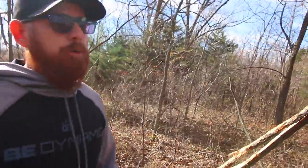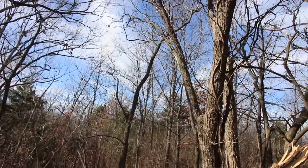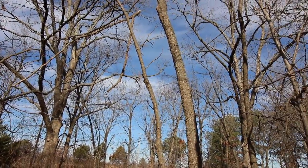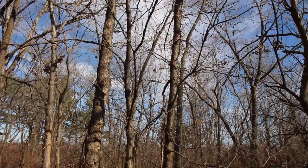All right, so right here we're in the thickest point of the woods probably. You can kind of see just sporadic trees with a lot of underbrush that goes through it. After we come through and take out a lot of the underbrush, it'll give you a better idea of a hole that could potentially be in this area.